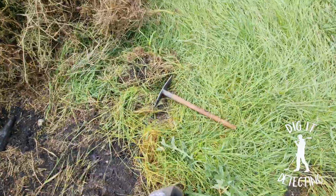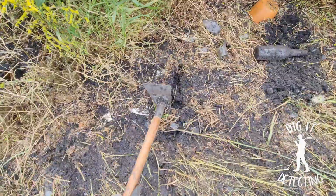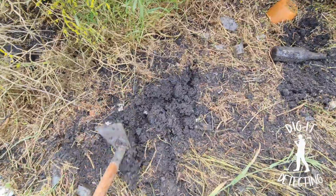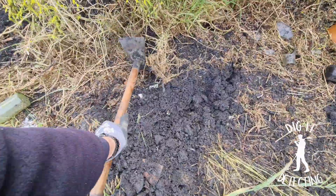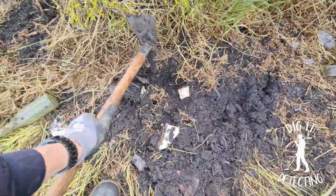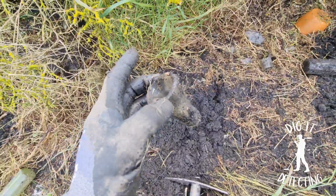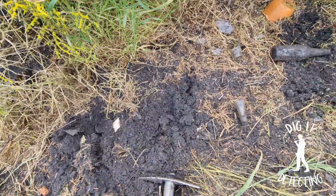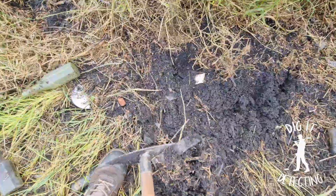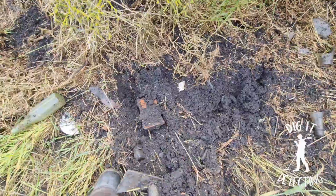Let's show you. Look, I'll grab the pick here. We just simply run it through the ground very carefully. I'm going to go grab the rake. I think I might give this little area a rake and see what else comes out. As you can see, there's stuff everywhere. That bottle's been cut. Look at that, someone's cut the top off it. They probably tried to make a drinking glass there. Yeah, look, there could be marbles in here though.